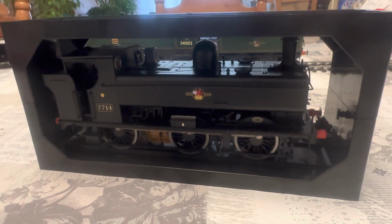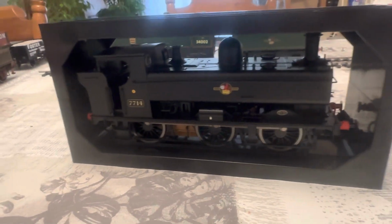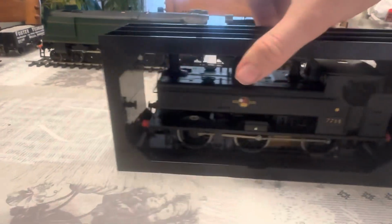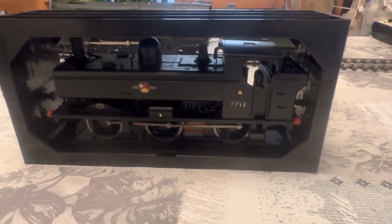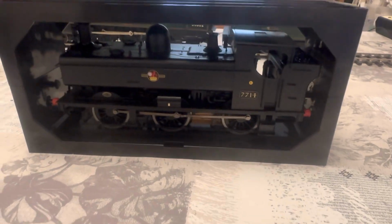I will give you an update on what the plan is for the layout, because in my previous video I mentioned that we would be looking at building a layout based on a heritage line. Well, things have changed, and I'll explain that a bit further on. So that's the first loco. I'll show you my next acquisition.